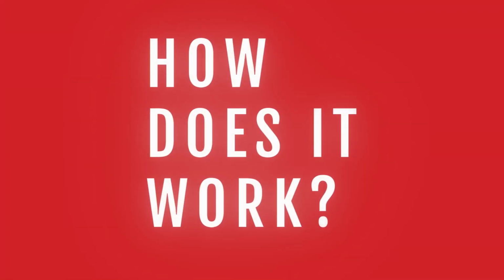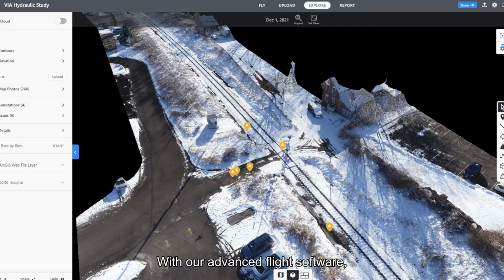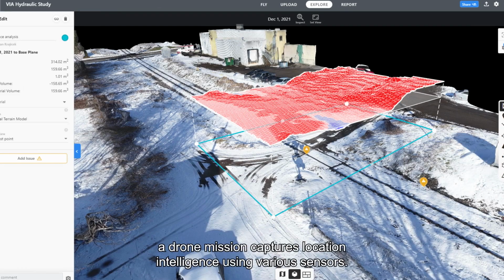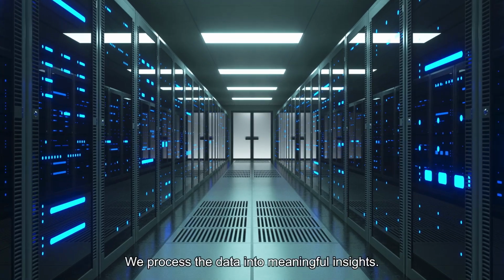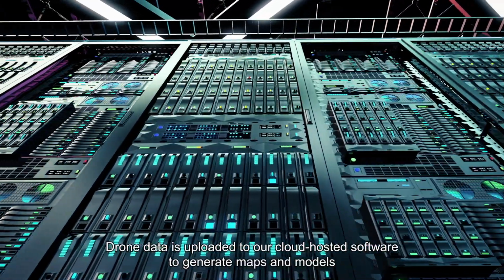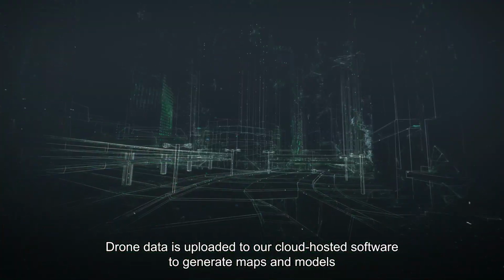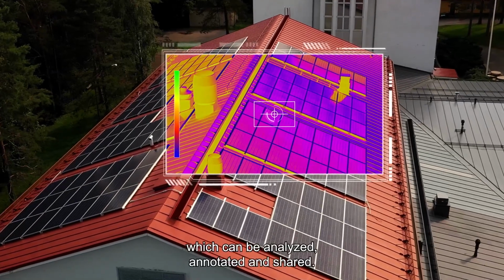How does it work? We offer drones data collection services. With our advanced flight software, a drone mission captures location intelligence using various sensors. We process the data into meaningful insights. Drone data is uploaded to our cloud-hosted software to generate maps and models which can be analyzed, annotated, and shared.